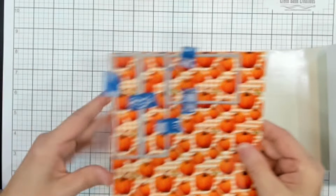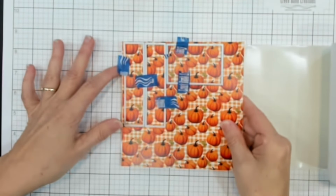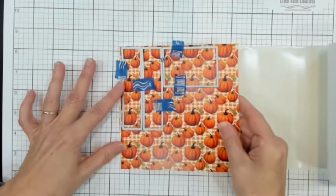So what kind of tape are you using? The 6-inch roll of super tacky tape, Creek Bank Creations super tacky tape. Yes. I am going to put my paper on the tape.